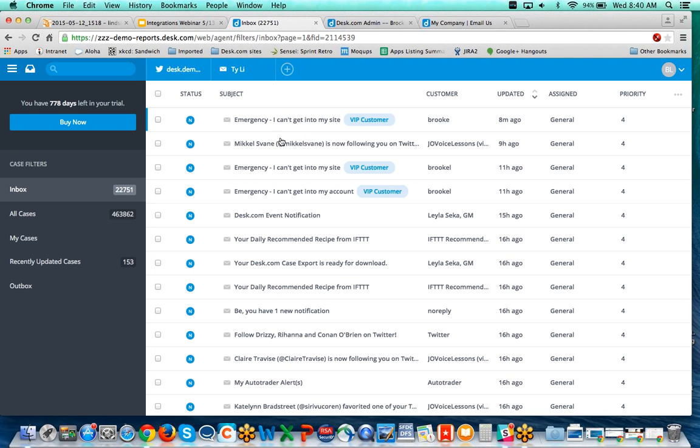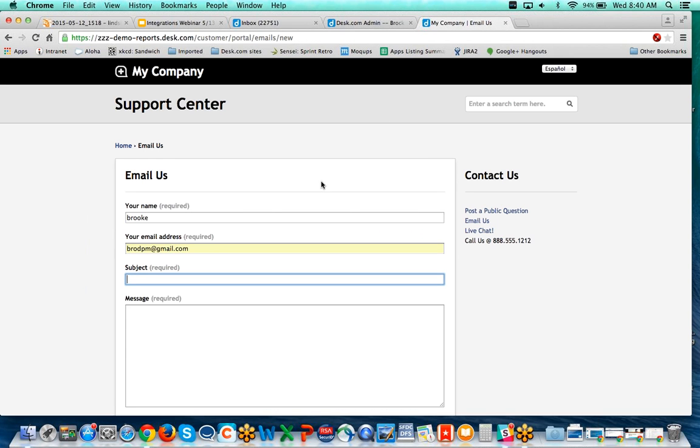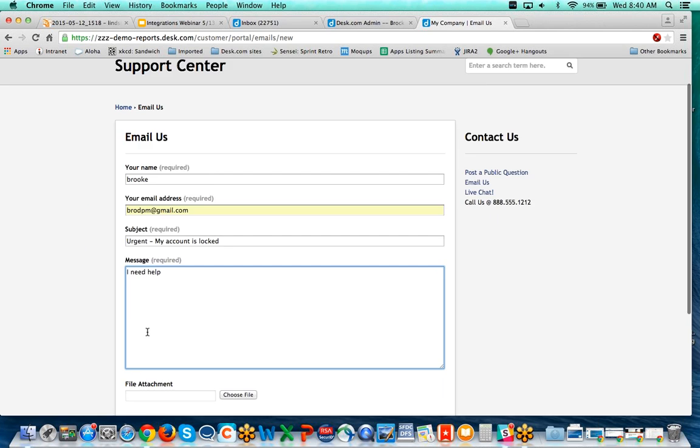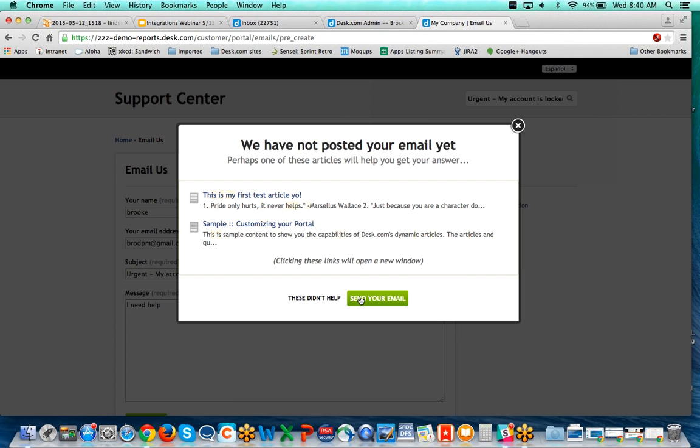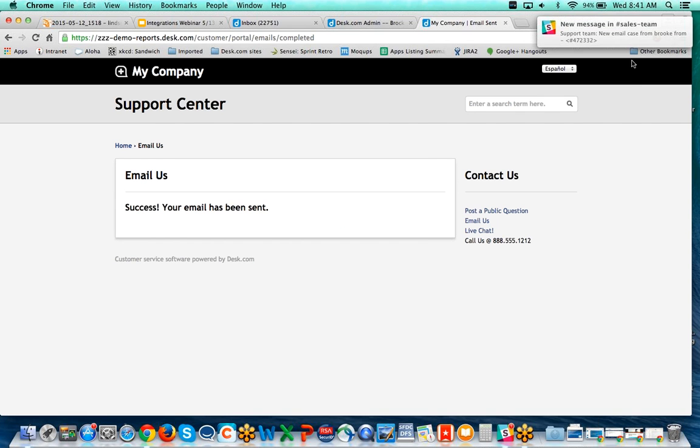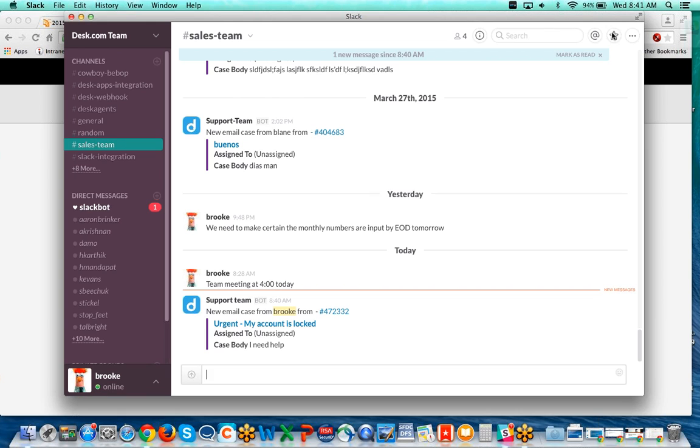So here's my Desk.com universal inbox. I'm going over here where I've already set up a support center, and I'm going to type in urgent. All right. So again, I've got urgent in the subject line, my trigger for the app action. I'm going to send this email, and you'll see in the upper right corner of my screen a Slack notification. There it is. It's already been done.